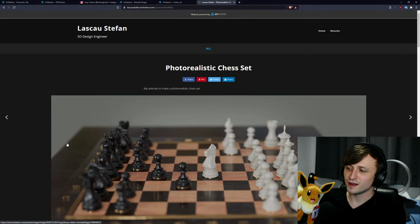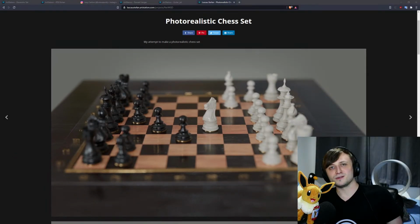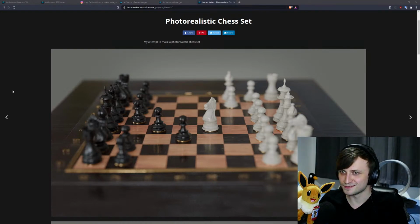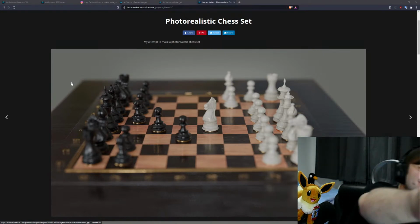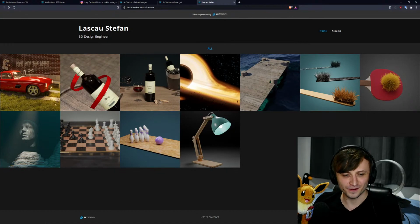Chess pieces. I like me some chess, and for those of you that have been around long enough, you'll know that CG Matter and I have occasionally played a couple of games, and I have lost every single one. But I've nearly won some, so yeah, not too salty. Alright, thanks for sharing.